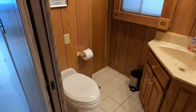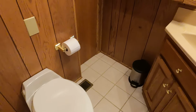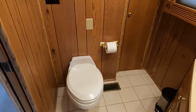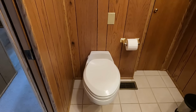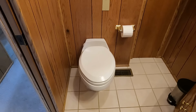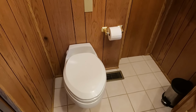Now, here's our first of our 1.5 baths, which means we've got 2 heads. These are headhunter heads. These are great. These are kind of rare in the boat world. I've seen these heads on, I think, 2 listings, or two boats that we've sold, this being one of those 2. And the customers that have had these headhunter heads have really enjoyed them.